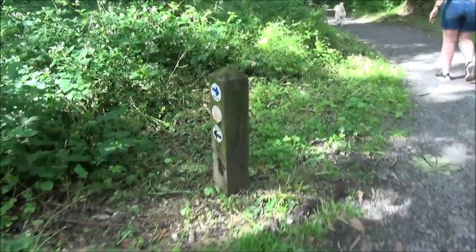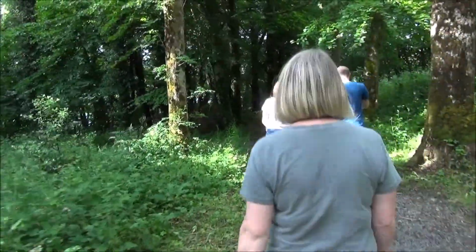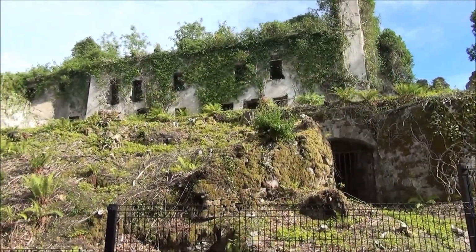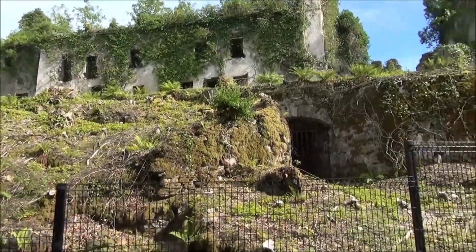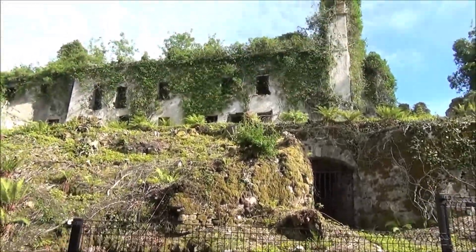Taking the left, following the black arrow. So this is the old Castle Caldwell house. There's a wee underpass here, and then there's the house. It's seen better days.